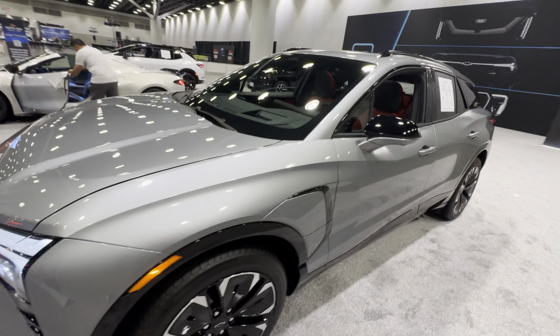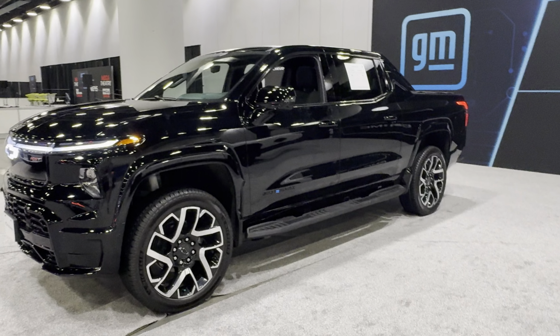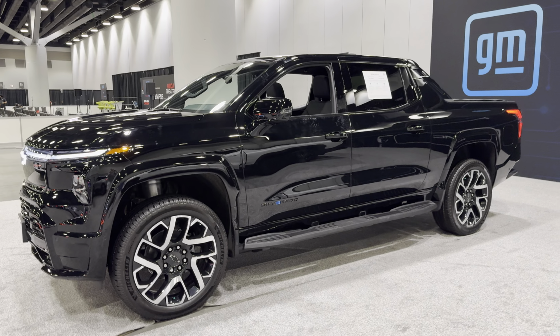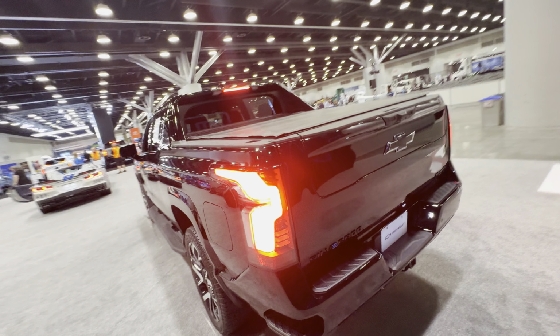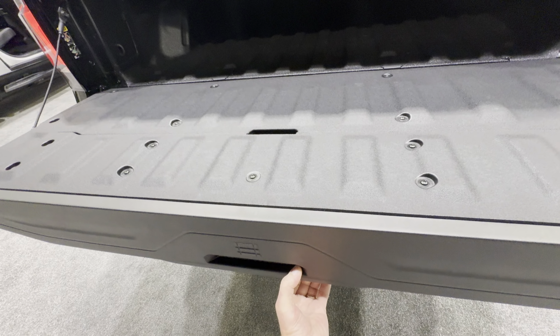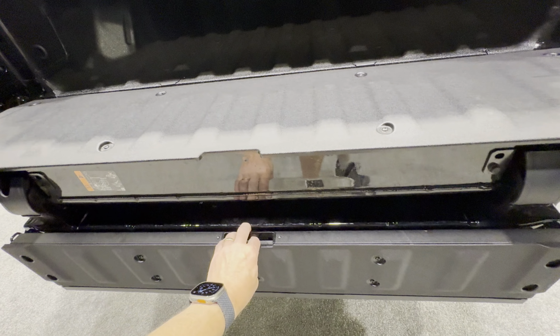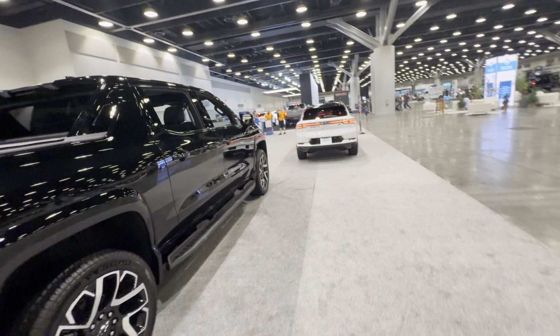Coming around the back, we're going to see two Silverados after we are done with this Blazer EV. Different trim level, bigger wheels. Okay, Chevy Silverado EV. Hood is closed, and then the one with the giant wheels. An impressive, imposing sight. Quick look at the interior. And really incredible lift gate. Step right up. Impressive design there. Okay, let's move along.